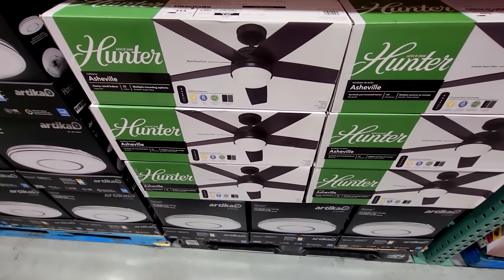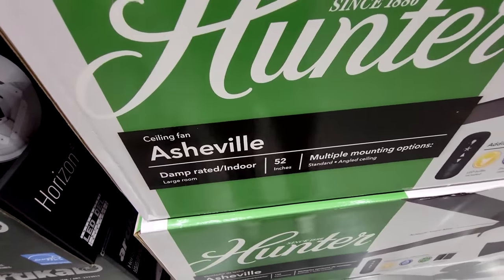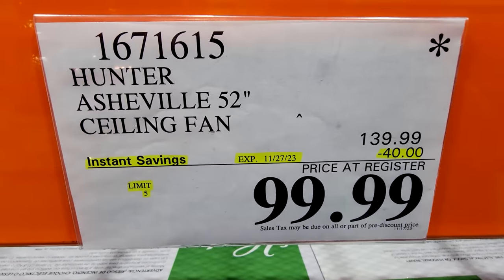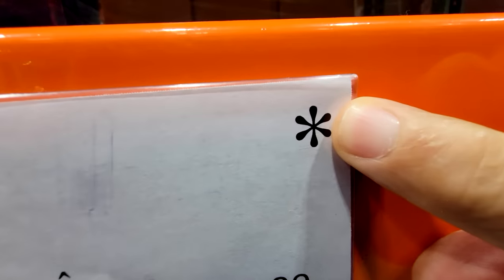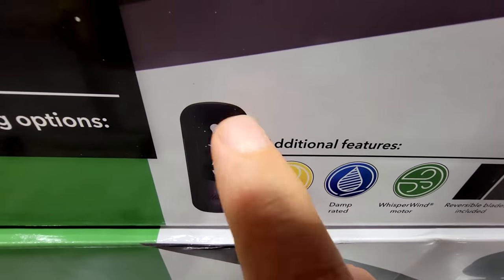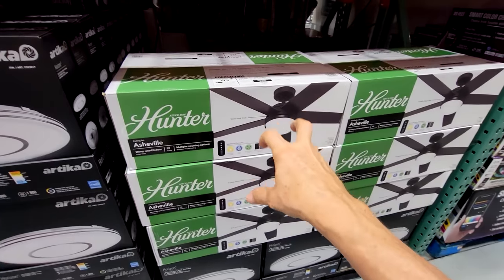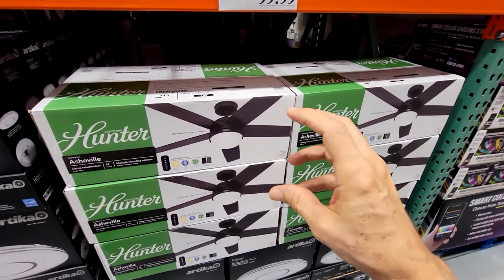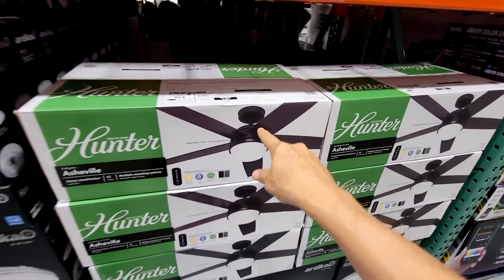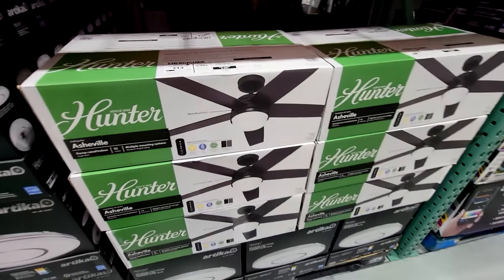Also ending on this Black Friday weekend is the Hunter Asheville ceiling fan. And this one, look at this man, $40 off down to $99.99 on a Death Star deal that would make Darth Vader proud. Now this fan comes with the LED light bulbs and its own remote, which is what I like. I always try to buy the fan that has its own remote because you don't want to try to play with buying foreign remotes to try to force fit it up in the ceiling in the canopy here of your overly compact ceiling fan.